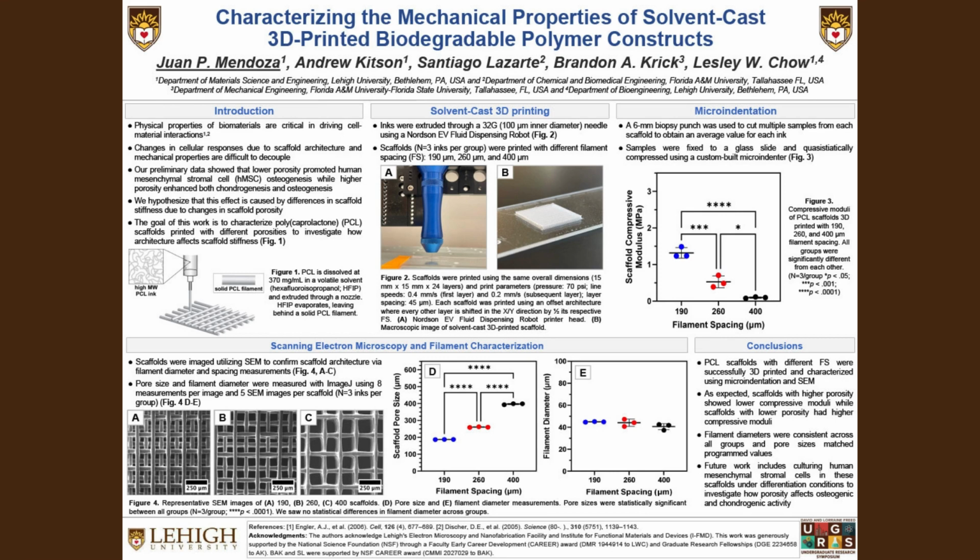So, once printed, the scaffolds were punched using a circular 6 mm biopsy punch to obtain 4 punches per scaffold. Of those 4 punches, 3 samples per group were fixed to a glass slide and quasi-statically compressed using a custom-built microindenter. Regarding figure 3, scaffolds with lower porosity had higher compressive moduli, and scaffolds with higher porosity had lower compressive moduli. The compressive moduli for each group was statistically significant from each other. Again, it's important to highlight this gives insight on how scaffold porosity affects stiffness, a mechanical property, which has an effect on cell differentiation.